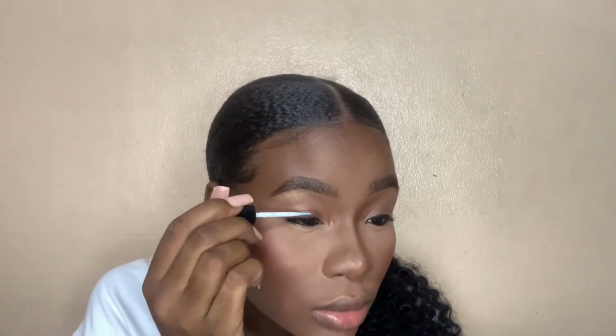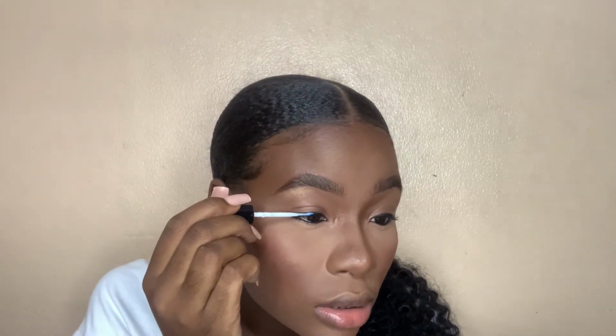All right, so now I'm using my favorite lash glue, and I'm applying that to my lash line. Try to avoid the lashes when you're doing this if you want to try this step, but I find it very easy compared to just applying it to the lash band. It will just stick right on when you apply it to your lash line.